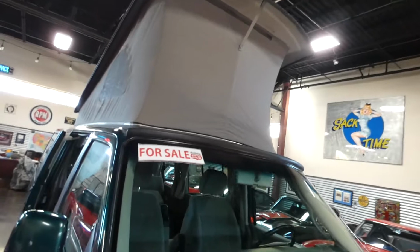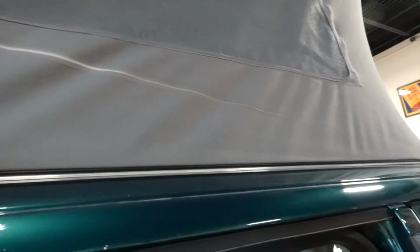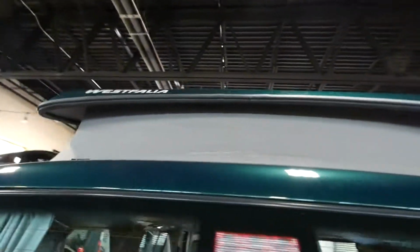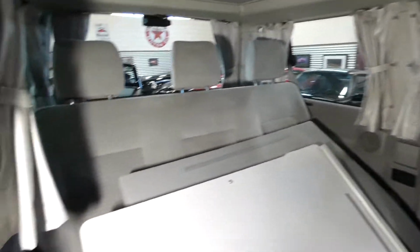Really nice canvas. A couple really tiny pinholes just from the inside latch. One little sun stripe there from an improper fold, but no other holes in it. The screens are in really nice shape as well. The other benefit, if I didn't say, on the weekender versus a camper, is your lower sleeping berth is wide.